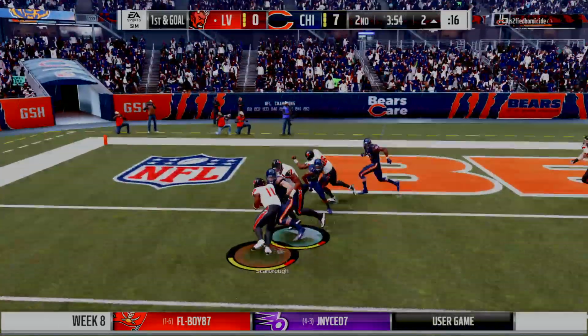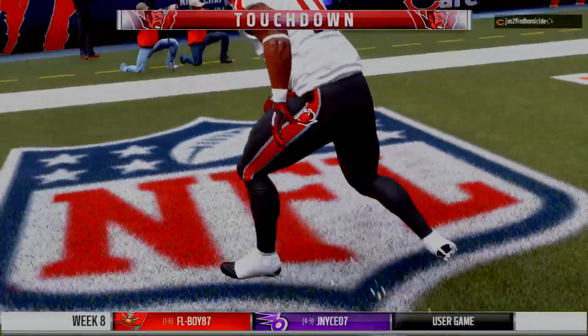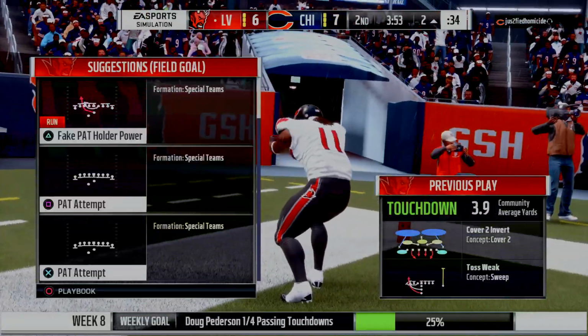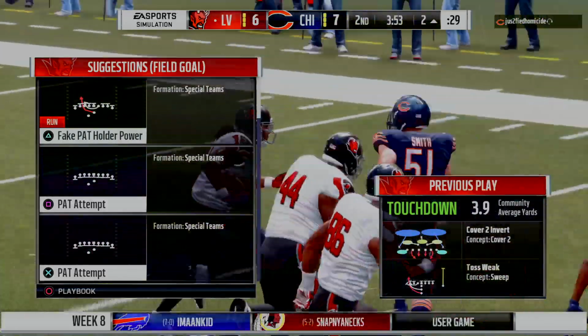They'll try and run for it on 1st and goal. And he is into the end zone for a touchdown. Bo Scarborough, his 2nd touchdown on the season. And his guys are an extra point away from tying this thing up.